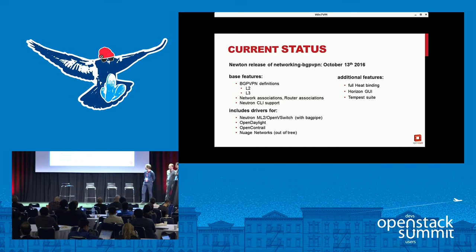We have today drivers for different SDN controllers and one reference driver that's aimed at working with ML2 Open vSwitch, the Neutron reference drivers. The supported SDN controllers are OpenDaylight, OpenContrail, and Nuage Networks. And we have also important additional features. In particular, we have full Heat bindings that have been contributed to the project. We have a Horizon GUI that allows controlling the most important parts of what the API allows to do.